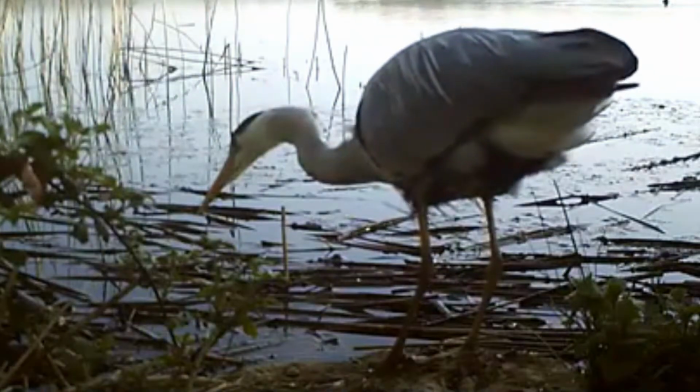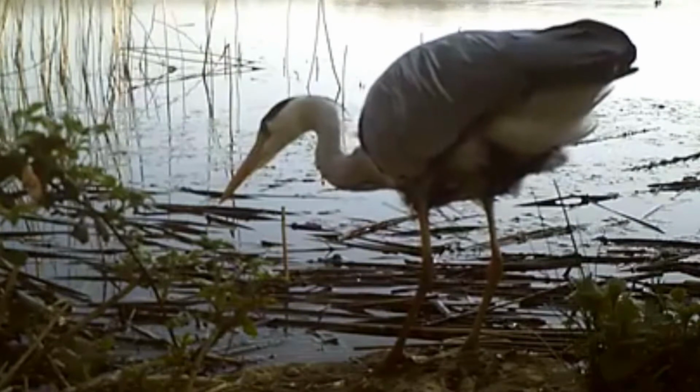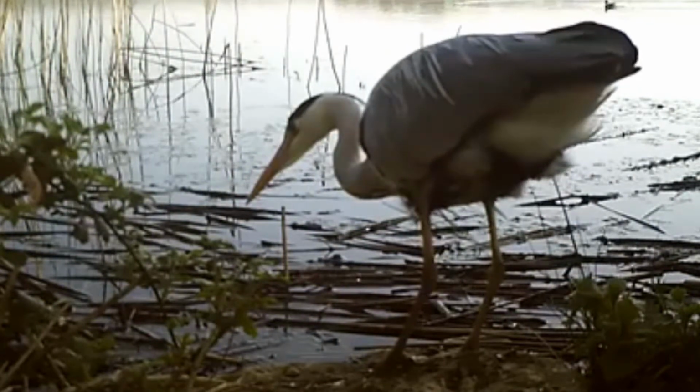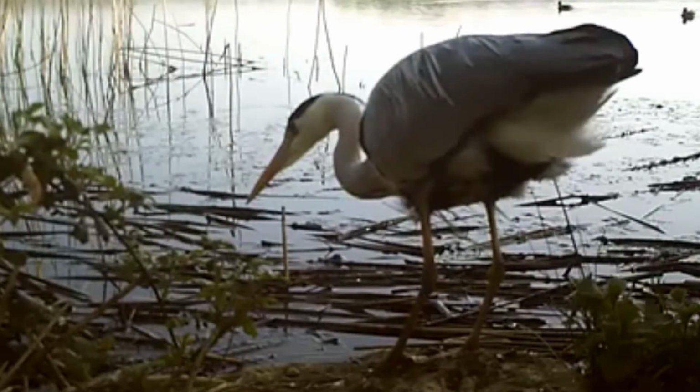Common frogs may also succumb to natural predators like herons, foxes, otters, snakes, and birds of prey, or to predators that we have introduced here, like domestic cats.